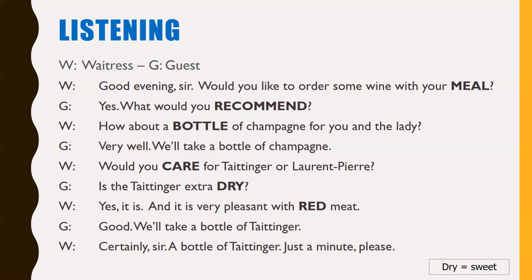The third one, bottle. This is a noun. How about a bottle of champagne for you and the lady? When we hear the speaker say, we will hear it sound like a bottle of champagne. So they connect the ending sound L with the first vowel sound of, bottle of. The fourth word you need to fill in is care. Would you care for Taittinger or Laurent Perrier? Care for.